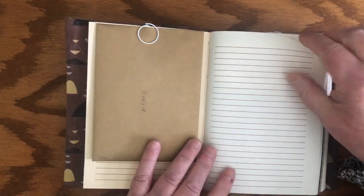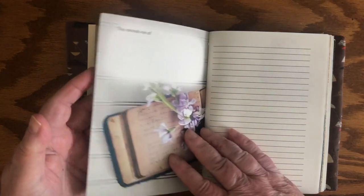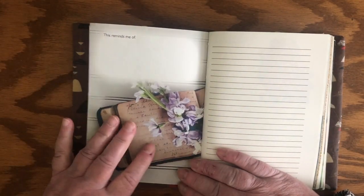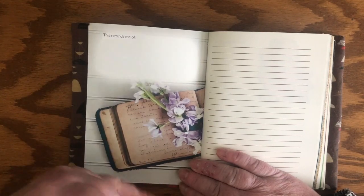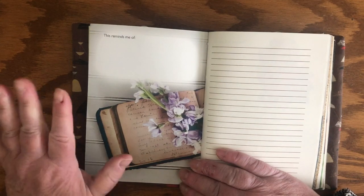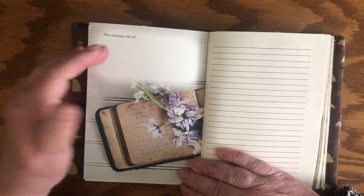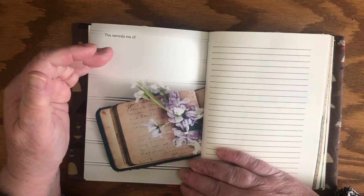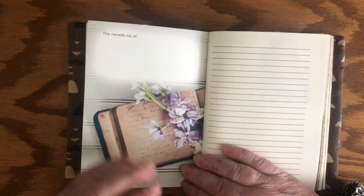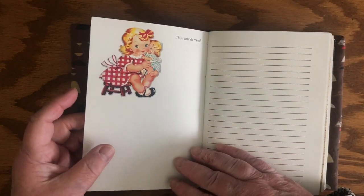So there are some plain pages just for writing things down, memories as you record them, as you see them. But there are also pages which says, this reminds me of, and then there's an image. So there's some writing there and a little sprig of flowers. It's not anything very specific, but if it reminds somebody of something, it's just to give them a place to start writing. And if it's a longer memory, if it reminds them of their wedding day or a lover's message, there's more space to continue writing.